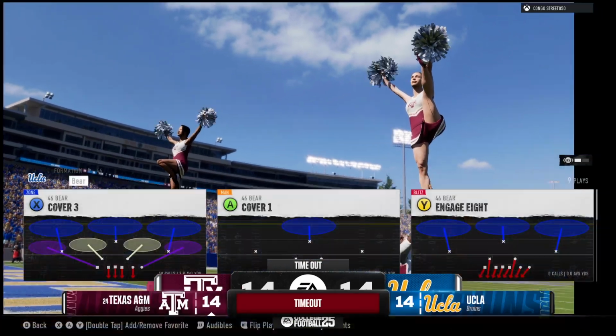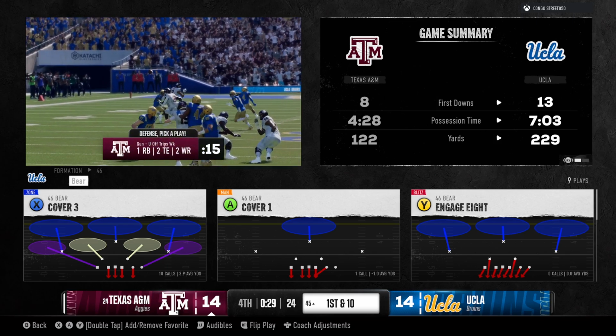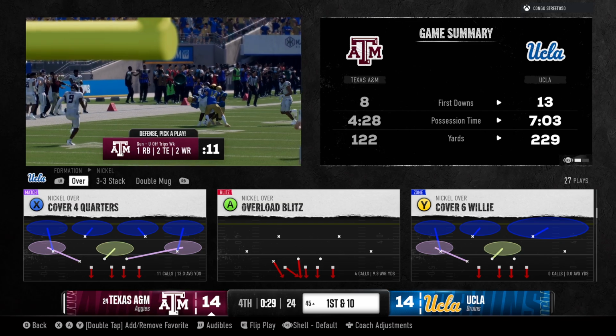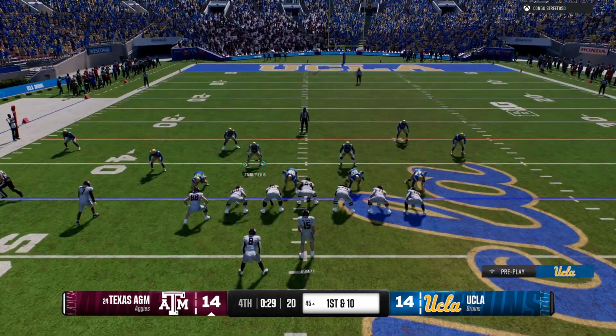It was where he was going with the football, because you get a little bit of suck up from those linebackers with the play action, and you feed the big fella. Texas A&M back to work with another first down.